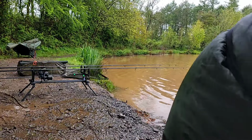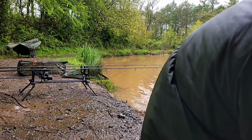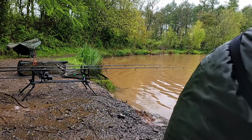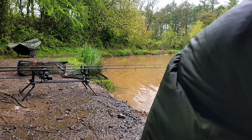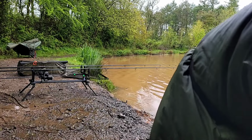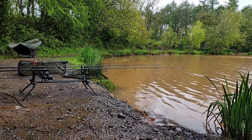The sturgeon. Yeah, the sturgeon. Rod's back out, and yeah, as you see, that's sturgeon.